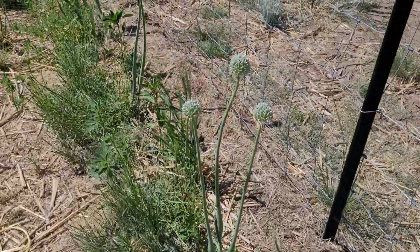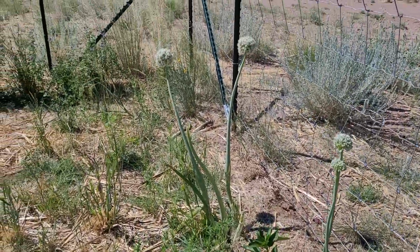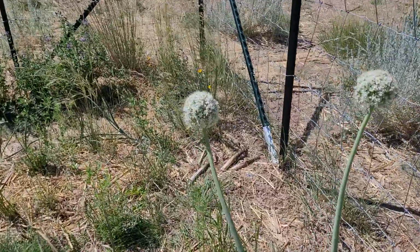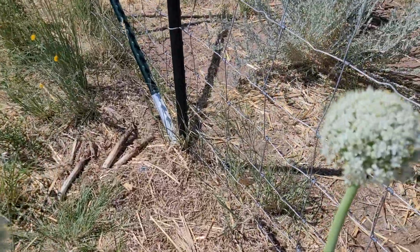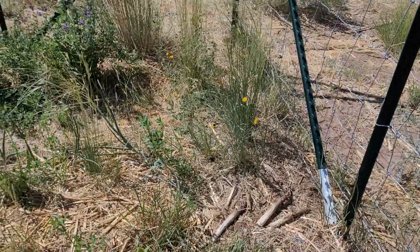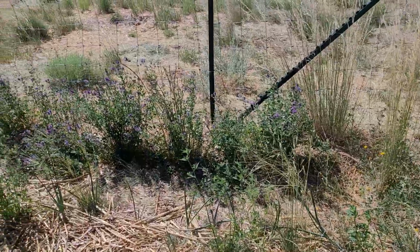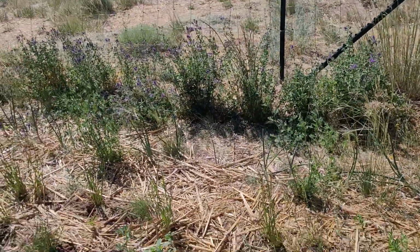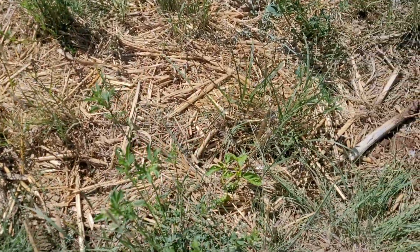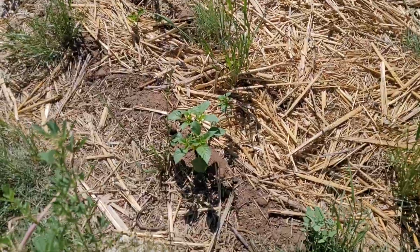We have more of the second year onions blooming, and those like to attract pollinators. Don't know if there's any at this moment, but I saw some interesting wasps on there yesterday. We've got wildflowers, beautiful tall grasses, and alfalfa. And this row of free plants from the extension. I think there's 13 that took hold.